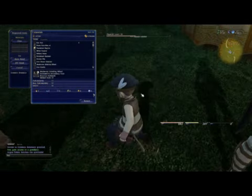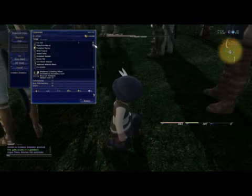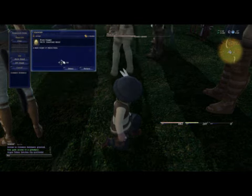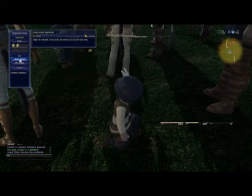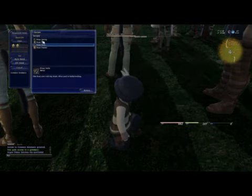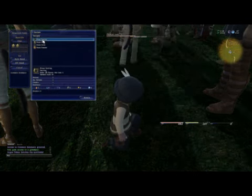Another huge improvement in terms of synthesis in general is the responsiveness of the UI. The UI pre-patch felt very sluggish. I'm really not sure why that was, but it's very snappy now, and crafting doesn't feel nearly as painful.